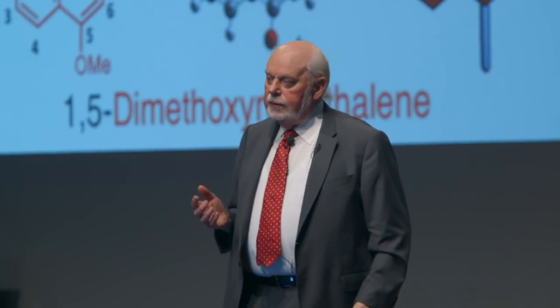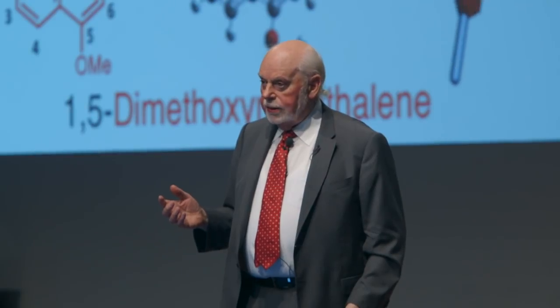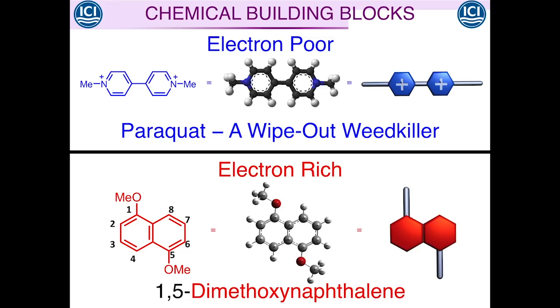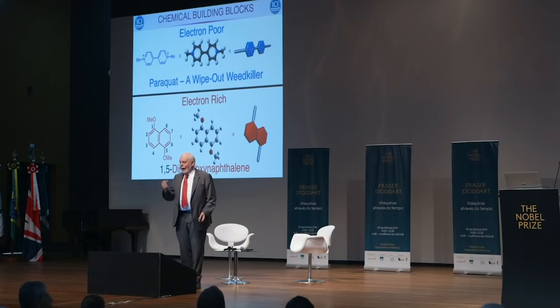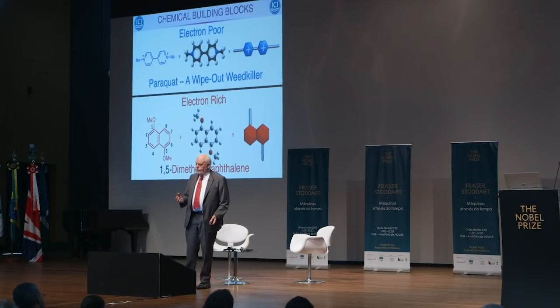It started for me when I was out of academia for 3 years at Imperial Chemical Industries Corporate Laboratory in Cheshire in the UK. And it was there, believe it or not, that I fell in love with a weed killer, Paraquat, also called methyl viologen. It's a highly electron-deficient source of electrons in an aromatic setting. And I paint it blue.